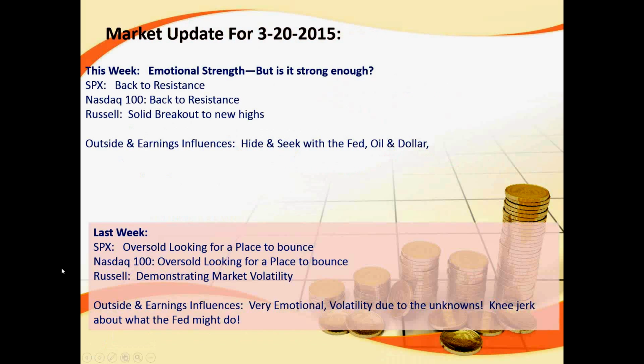So let's take a look at what's going on in the market. I kind of characterize the strength. We're not going to argue this week with the price action, because the price action has done a very good job of pushing the markets higher.